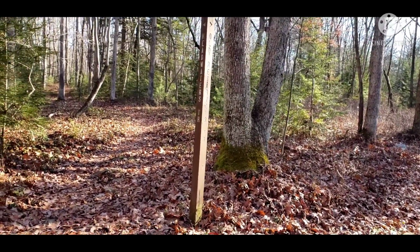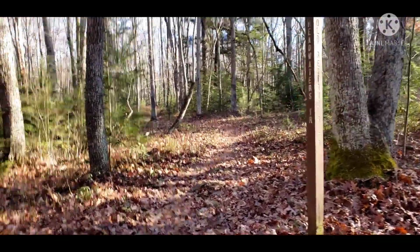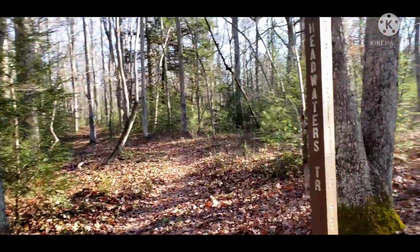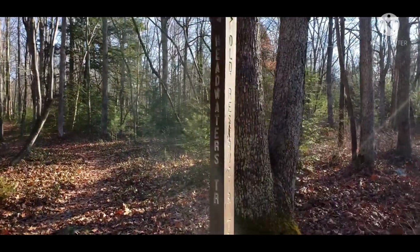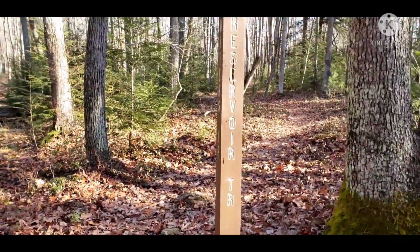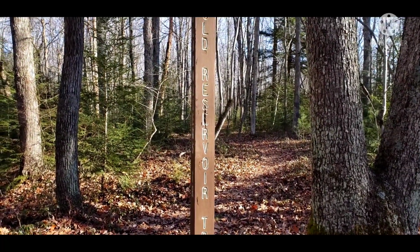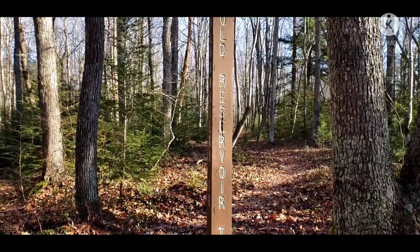I have come to the intersection of the Headwaters Trail, which I'm going to go on, and the old Reservoir Trail, which is to my right. Of course, that'll be another day, another hike.